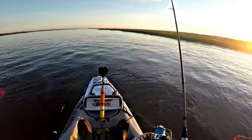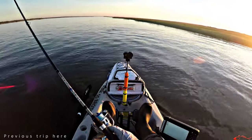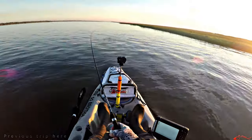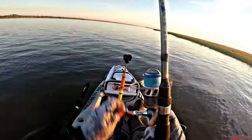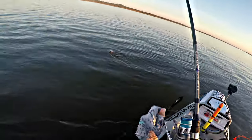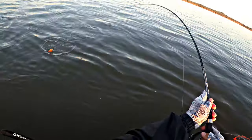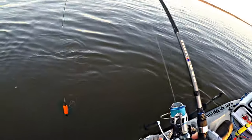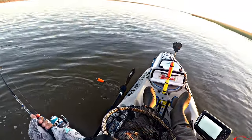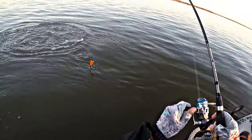Number 4. Moving over here. A big trout, something. Saw him blowing up right on the bank. Don't want to cast at him. Nice red. Push a lot of water. Typically, I just try to get back to where I'm going, get to my spot, but couldn't pass up this guy. Oh yeah, this is a nice one.